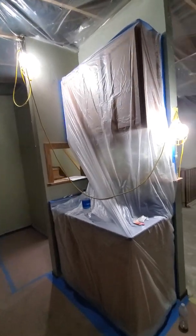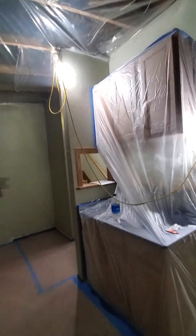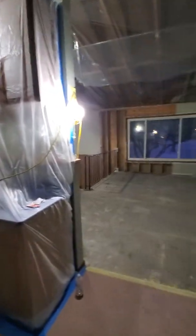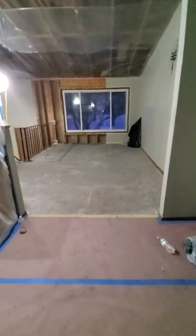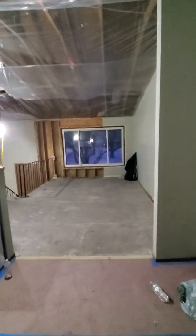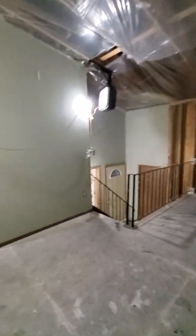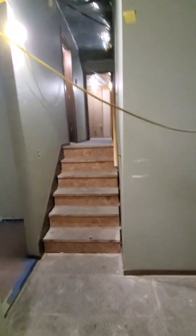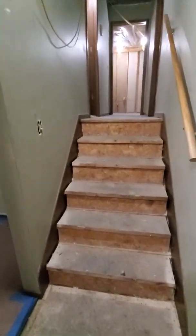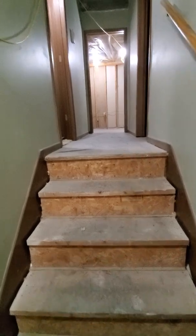I'm still hoping we can do something with this area here. Make it more useful. I don't know what. I guess we'll find out. Seems smaller than I remember for some reason. I think they're going to replace these risers. I think I remember reading that.